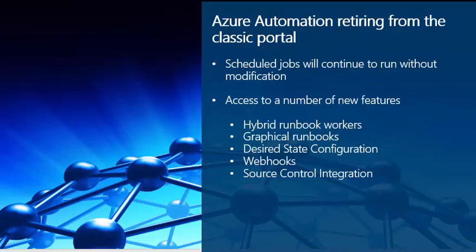Finally, Azure Automation is retiring from the Classic portal this month and redirecting you to the new portal where you will find all of your accounts and resources. It's also important to note that all scheduled jobs will continue to run without modification.